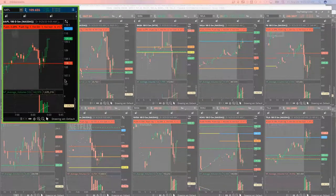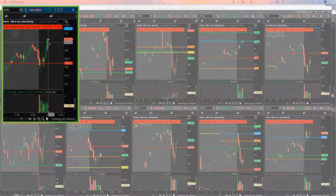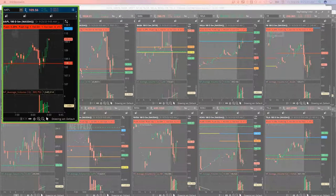107.5 puts. So we got a higher volume pop, broke the highs of the day on a price push. Looking for a little reversal here. So I'll go ahead and put my order in to exit half of those. I got in at 2.16, so I'll put in an order to close half of those at, let's just go with 2.37.